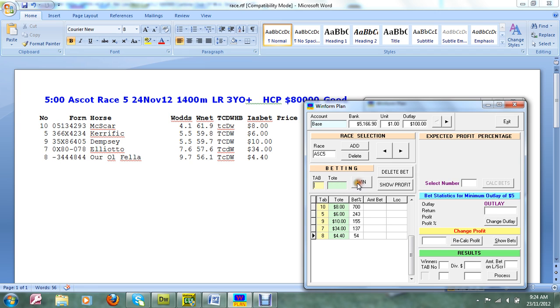Now, the beauty of this plan is that when we go to show profit, we can see here that if we backed all the selections, we'll make 54%. We've also got options. If we choose number 2, we save on the lowest rated selection, which is Our Old Fella. In other words, we just get our money back if it wins. But we still will make 84%. If we save on that and Early Otto, we'll make 90% and get our money back if either of those bottom 2 win. And so on. So in actual fact, if we only backed the top horse and saved on the 4 bottom rated selections, we'd make 281%. Well, we don't want to do that.